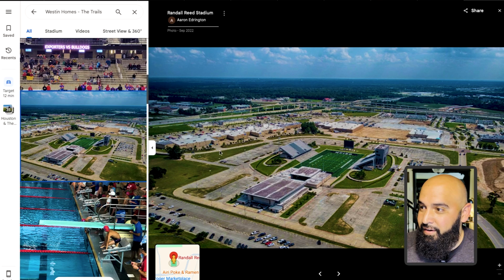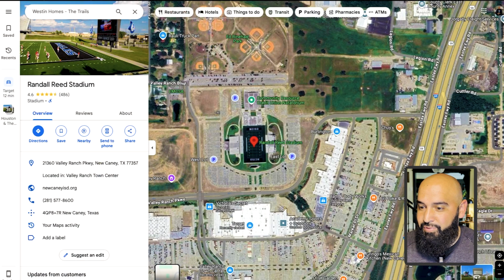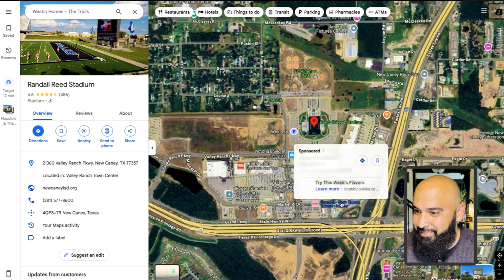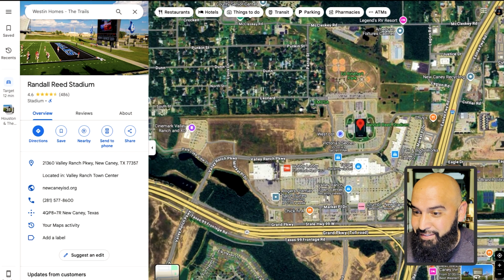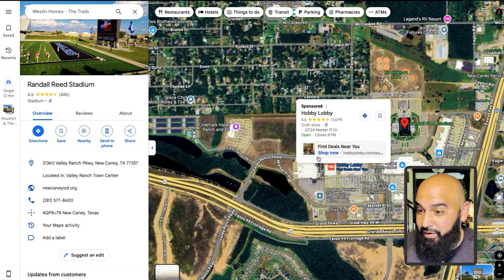You can probably fit 15 football stadiums in this one shopping center. I mean, look at this. So that's that whole football stadium right here. I mean, you can put 1, 2, 3, 4, 5, 6, 7, 8, 9, 10, probably, yeah, like I said, 15 football stadiums in the footprint of this shopping plaza. And that's not even the whole thing. So they're going to continue building.